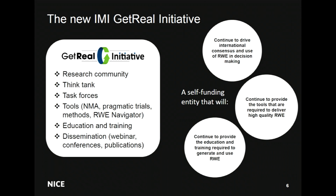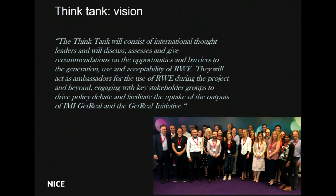So some of the activities that the new initiative is looking at is setting up engagement with the research community, continuing what we did in the past, setting up a think tank that takes forward some of the agenda and does a bit of brainstorming and heavy lifting and thinking. We're setting up task forces to look at individual aspects of methods development, continuing to maintain some tools that we developed, and hopefully develop more tools that helps with both the analysis and the decision making, and also clearly continue with education and dissemination. And the self-funding entity will continue to drive the dialogue, such as the dialogue we're having today with you guys, continue to develop the tools and the education that we feel so strongly is required.